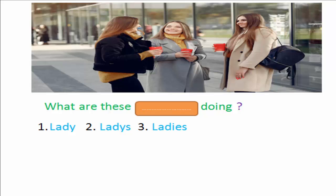Number 2, we add s. There is a question here. Maybe it is correct. Let us explain why. If we consider the word lady, it ends with Y. And if we consider the letter before it, it is a consonant, not a vowel. It is a consonant, D. Here, when the word ends with Y and before it is a consonant, we have to drop Y and put IES.